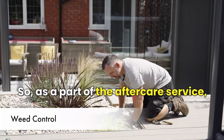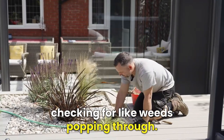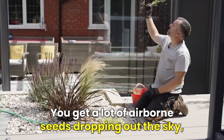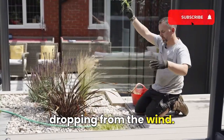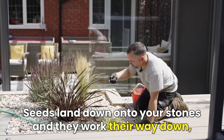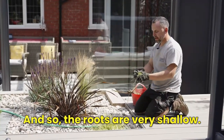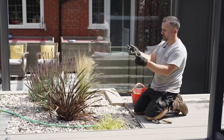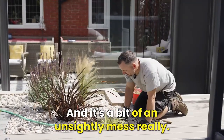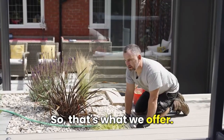So as a part of the aftercare service, basically going around, checking for weeds popping through. You get a lot of airborne seeds dropping out of the sky, dropping from the wind. Seeds land down onto your stones and they work their way down to the fabric, which is below the stones. And so the roots are very shallow, so it's easy to pull out. And it's a bit of an unsightly mess really. You've got a lot of weeds popping through. So that's what we offer.